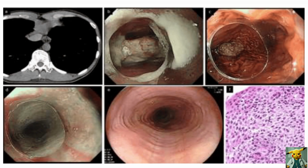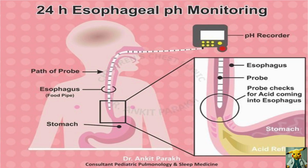For this reason, at least, biopsies should be taken from the esophagus, even if the mucosa is looking normal, to exclude eosinophilic esophagitis. Now, if the endoscopy is negative and no evidence of reflux esophagitis exists, the next step is to perform esophageal pH monitoring.